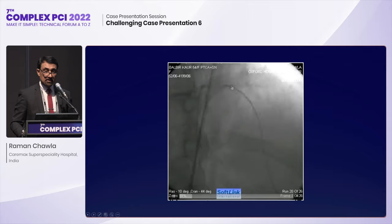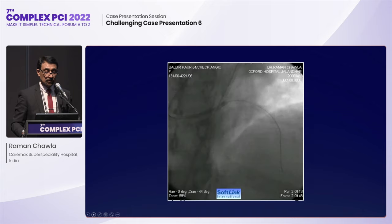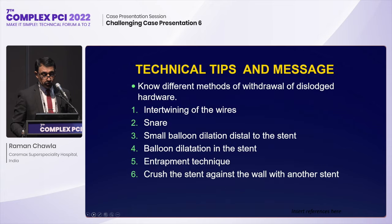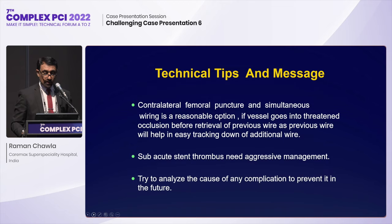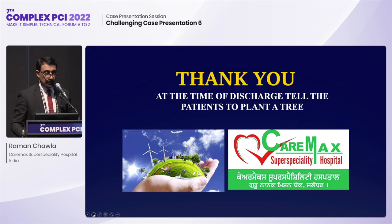The stent edge is actually at the lesion site. And probably that might be the reason for dissection and stent thrombosis after the second stent implantation. So try to analyze the cause of any complication in future and learn from my mistake. Don't do it yourself. Thanks for your patience hearing. Thank you.